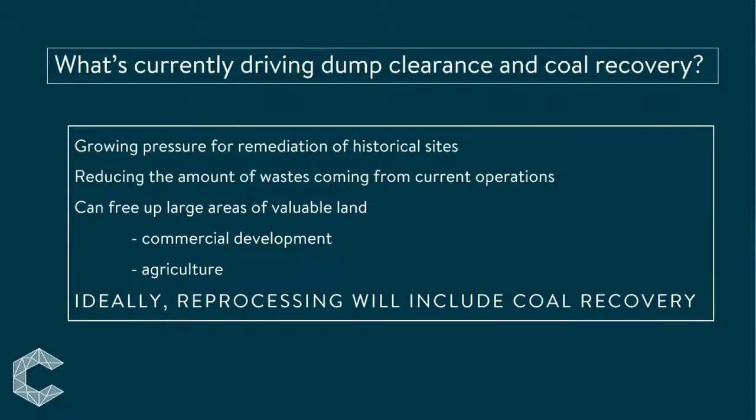These are all good reasons, but ideally, where wastes are reprocessed, wherever possible it should include the recovery of residual coal and its use as an inexpensive source of energy. And of course, this can provide a useful income stream that can contribute towards site restoration. So to close, where the circumstances allow on both economic and environmental grounds, using coal waste to produce energy can essentially be a win-win situation.